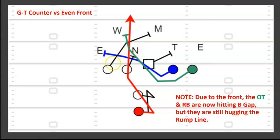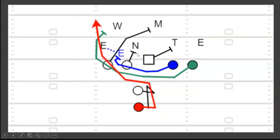We're just saying this nose is a sure enough dude, and he is making life miserable for this guard. But the guard's got some bite, he's staying with him, let's say, and he's going to hold his ground, and we're going to run it here in the B gap instead of the A gap like we would against the odd front. Now here it is against an even front again, but it doesn't matter.